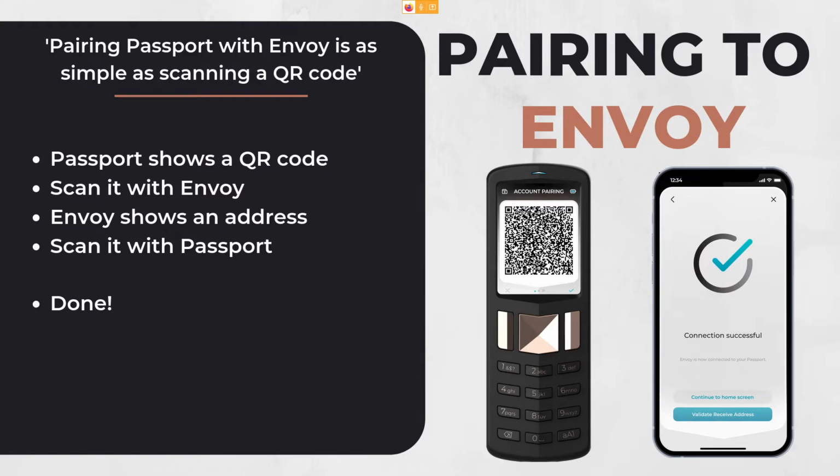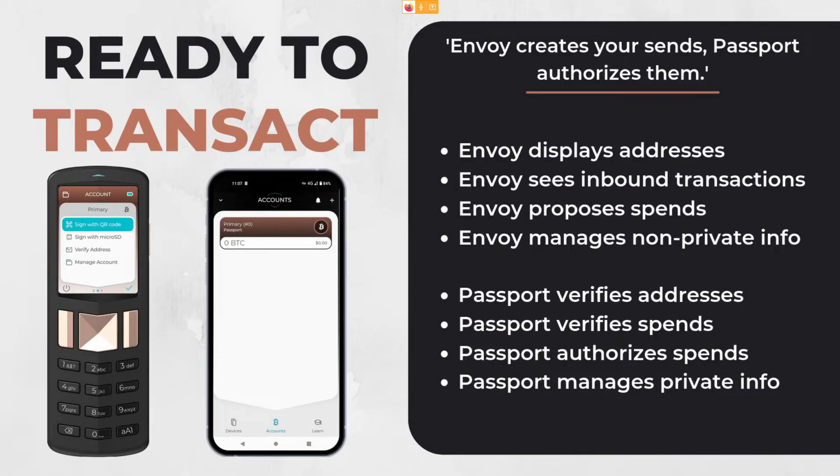And this is also a mitigation against the fact that you may potentially have downloaded, let's say, a dodgy copy of Envoy from, let's say, a spurious app store somewhere. That's what the address verification is for. So Passport being your secure offline device that can't talk to the internet, scanning that QR code, it will verify, yep, that's correct. So once we've done those simple steps, we are ready to transact.